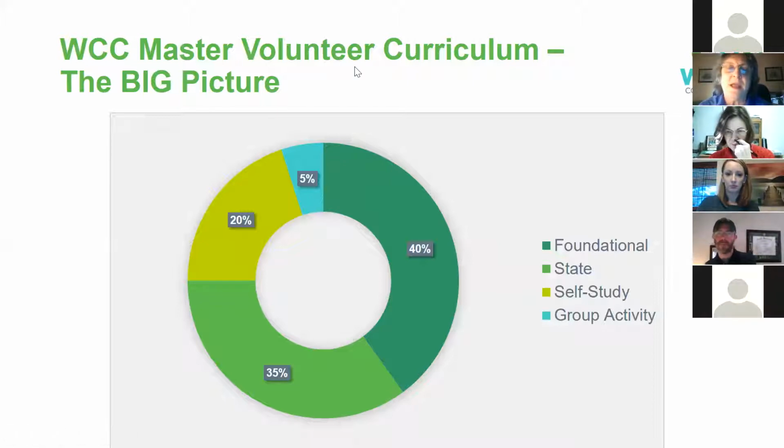So 40% of the training that we are expecting you to use comes from these foundational modules that we're talking about today. The other 60% can come from your own curriculum, from state health priorities, resources you already have in your handy bag, and they might be dictated by the health issues selected by the communities.